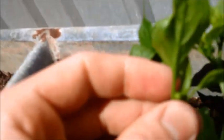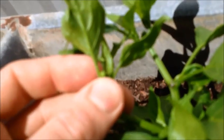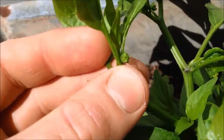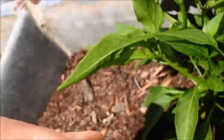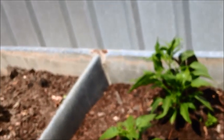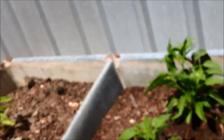But you can see that the... I don't know if you can see because, yeah, here we go. It's hard to see into the screen. The sun's glaring on it. There. Those have already popped up, so it shouldn't be too long, maybe a couple more weeks and we'll start to see some fruit.